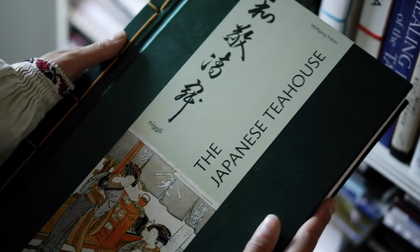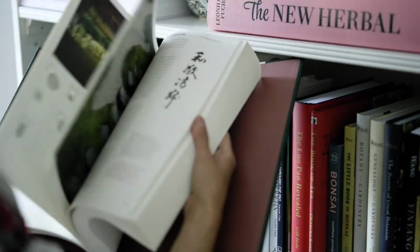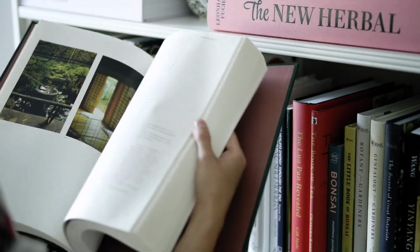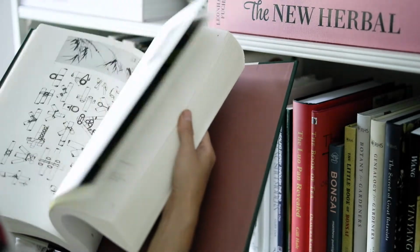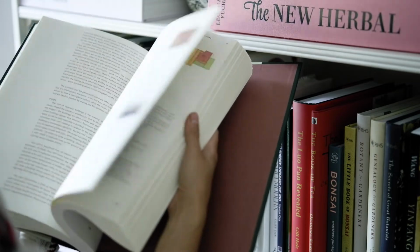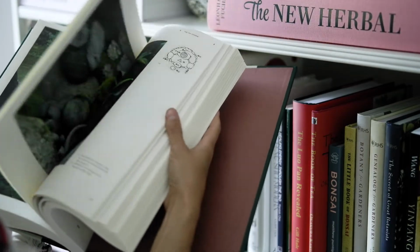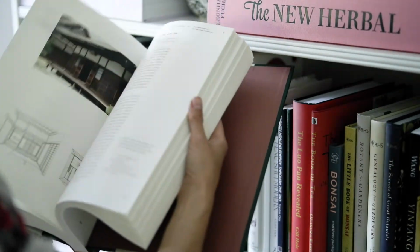The last book of my list will be my favorite book. I haven't read any other books as thoroughly as I did this one because it's about creating a Japanese tea house, but I included it in here because it also will help you to understand how a Japanese garden works with the surroundings, and it will help you to create your design in a proper way.